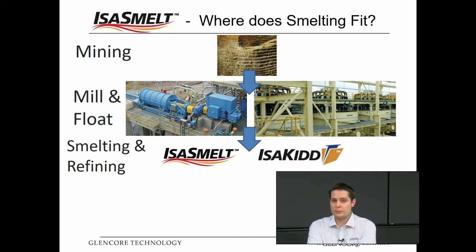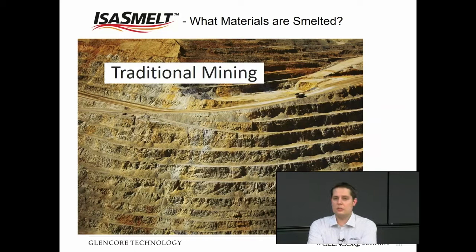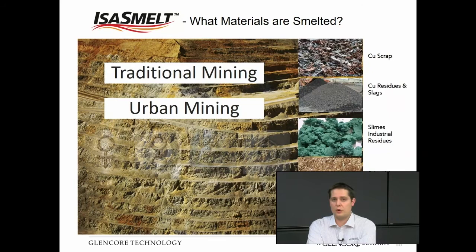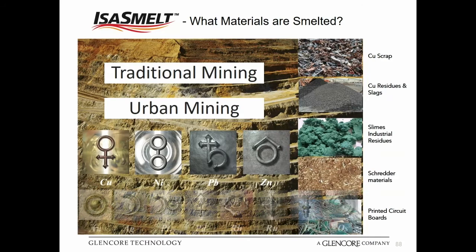And then this will lead on into the following presentation after our live cross to Mount Isa, which will be covering the IsaKid technology, which is for copper refining. So all this is about is the recovery of our base metals from our concentrates. So this is the main focus of smelting, but it's not the only focus. So we don't just cover the traditional mining with the IsaSmelt technology. We also look at what we can recover from the urban mines in the surroundings. So what we're looking at here is the recovery of the base metals, so the copper, the nickel, the lead, and the zinc. But also, we're really focused on the recovery of all of the precious metals. So that's through from the gold and silver all the way through to all of the PGMs.